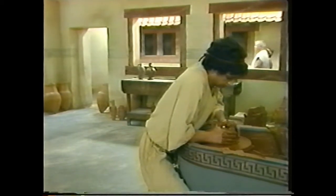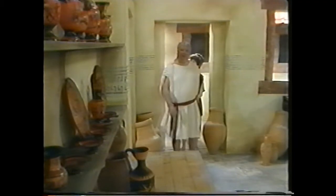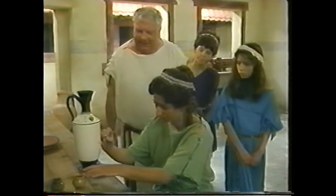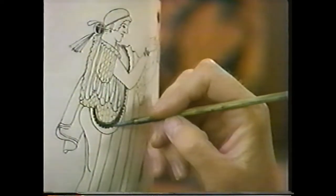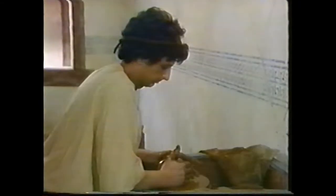It belongs to a man called Crito, and today he's brought his young niece and nephew along to show them round the works. Well, Lucien, we do everything here. Drinking cups for your dad and his friends, plates for the kitchen, mixing bowls for wine, storage jars for the olives. And Xanthia here is painting a perfume jar. And that's Thrasius. He's working on a jug.